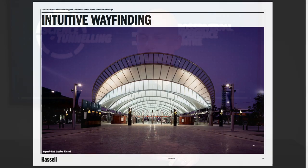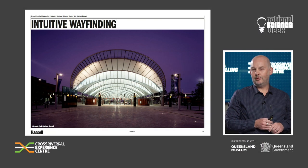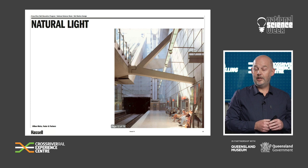Olympic Park Station in Sydney is a really great example of where the architecture complements the movement and the entry sequence to the station. Quite unique in its own right because of the role that Olympic Park played with the Olympics. But it's still a fantastic example of where there's a really dominant arch structure. It's really clear how you approach the station, how you move in, how you move down to platform. And it's a really useful reference point to us whenever we're considering those types of aspects of design.